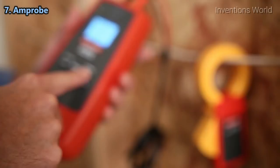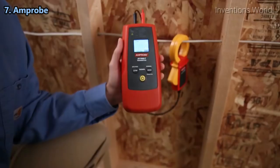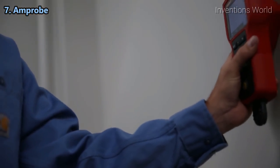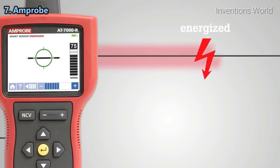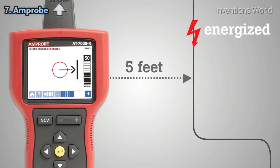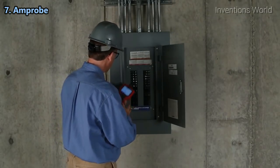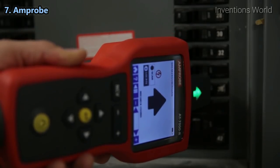Once connected to a circuit, the AT7000's transmitter generates a tracing signal. It automatically selects the optimal frequency for precision tracing in either energized or de-energized systems. The receiver, with its patented new smart sensor, detects this signal and clearly shows the location and direction of the energized wire. At the panel, the AT7000's tip sensor quickly and clearly identifies only the correct breaker or fuse.